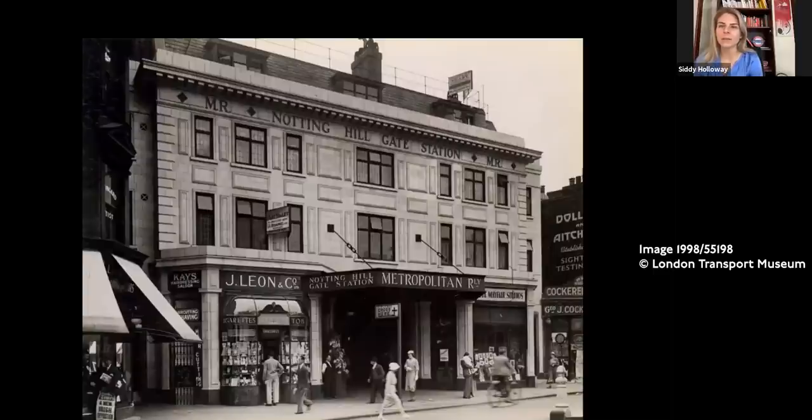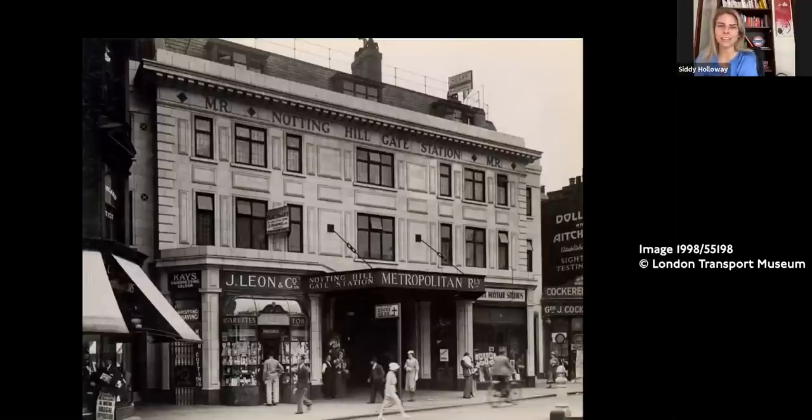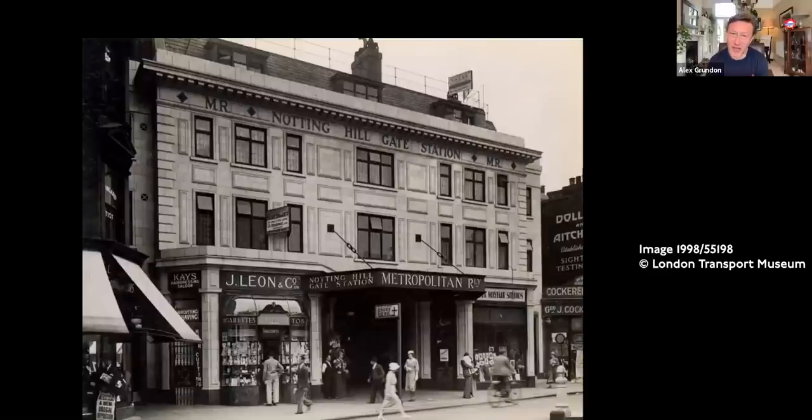It was funny to me, the first time I saw this photo, I thought, Mr. Notting Hill Gate Station? Oh, but of course that stands for Metropolitan Railway. But I was like, it's weird that they would name him as a man. And isn't it good as well to see Dolland and Aitchison, the opticians on the right-hand side? There's a name from the past.